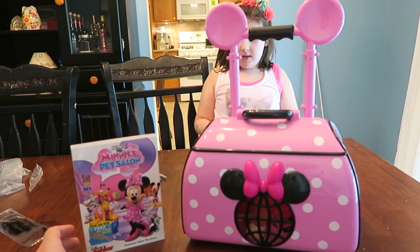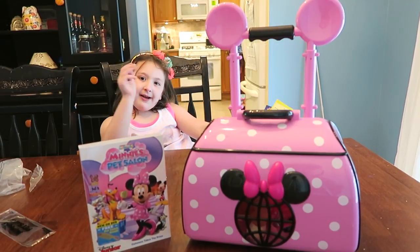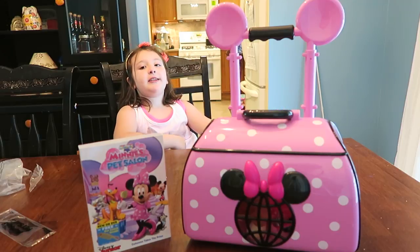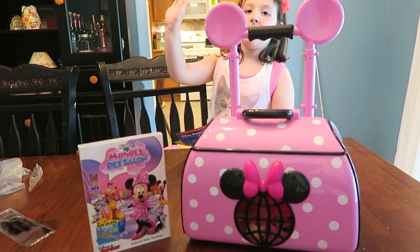So we've got Minnie's Pet Salon, the Minnie Pet Carrier. Skylar loves it. This is the Minnie Pet Carrier and the Minnie's Pet Salon DVD.